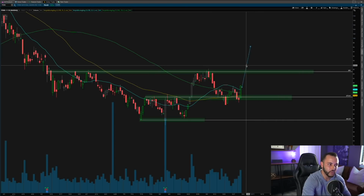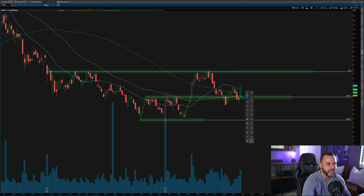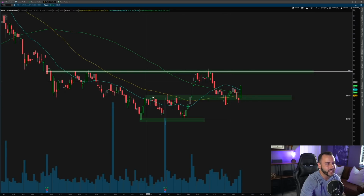Now, if you want to be aggressive, this could be an entry here for a push through 85. If you want to be a little bit more conservative, then you wait for the break of 85 and you wait for the pullback, and then your entry is back on the retest. So PENN, I think, is a very good watch into the next few weeks, into the next few months. If the market can hold up, I definitely like this break and retest that we are looking at.